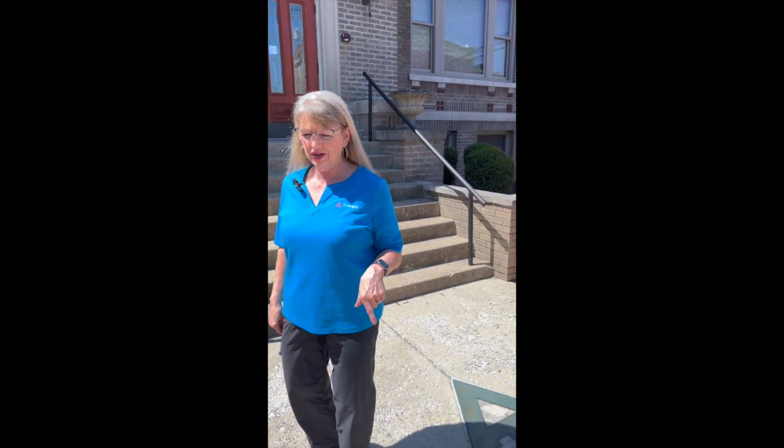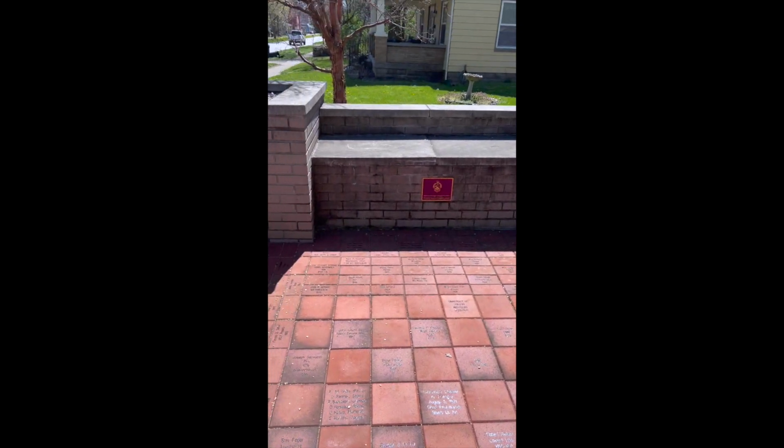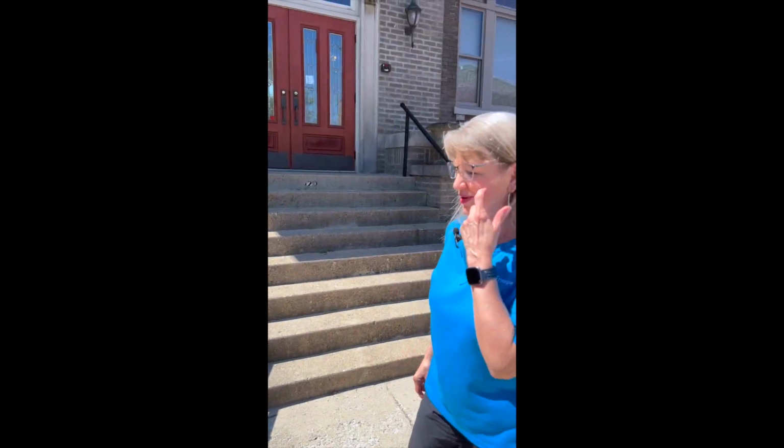I'm Rhonda Halcomb, Director of Operations for Triangle Fraternity, and I'm going to give you a little tour of the national headquarters. We're starting outside at the courtyard that was installed in 2007, and as you can see, there are names on the bricks. People made donations in order to purchase a brick. If you're interested in doing so, please let us know. You can contact us at the national headquarters.